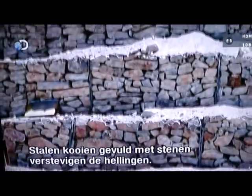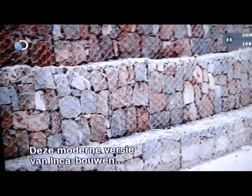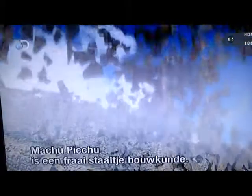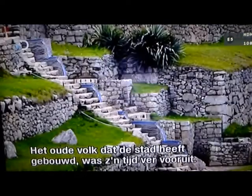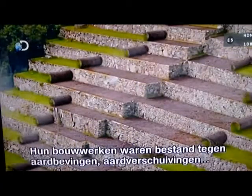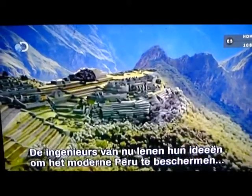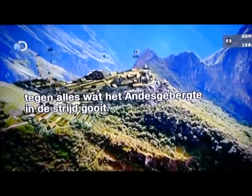Steel cages, called gabions, are filled with rocks to reinforce the hillsides. This modern version of Inca engineering will hopefully ensure that these cliffs stay standing for as long as Machu Picchu. Machu Picchu is a miracle of engineering. The ancient people who built this mountain city were years ahead of their time. Building structures that can survive earthquakes, landslides, and floods. And today's engineers are still borrowing their ingenious ideas to help safeguard modern Peru against whatever the Andes can throw at it.